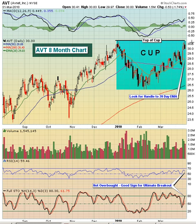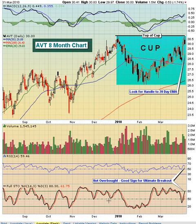The other thing that I really like here is if you take a look at the RSI and Stochastics, we're really not overbought, even though a lot of the stocks in the market are overbought right now. RSI is 59, Stochastics at 80, and if we pull back to the 20-day, those are likely to drop even further. That would be a great area to make a run on AVT and eventually hopefully break out.